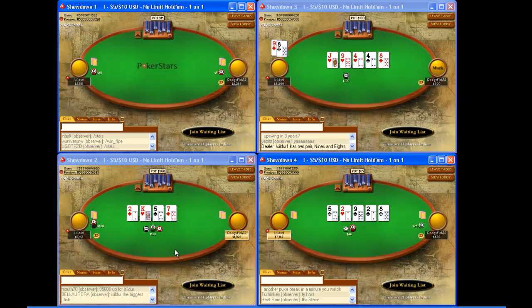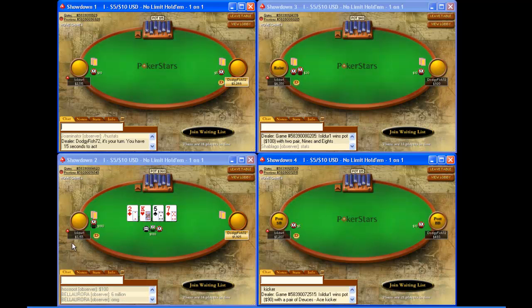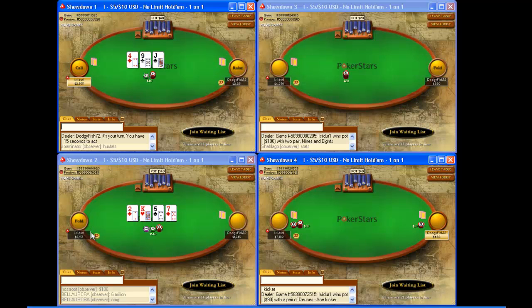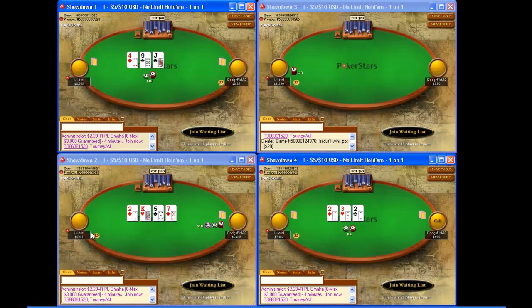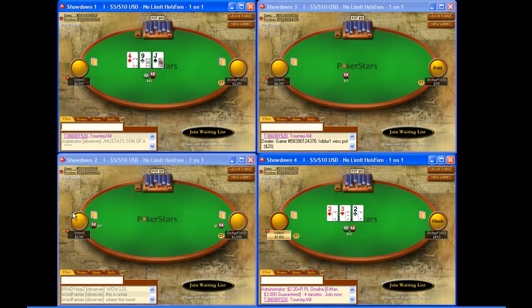What's going on here? Isildur pots it on the turn. I didn't see the pre-flop action. What happened there? Small pot. Well, gets raised, folds. Well, he's got to have king or better there. Snap folded. So he potted it and folded, so it was obviously a bluff, or maybe an extremely marginal hand.